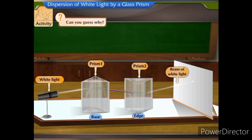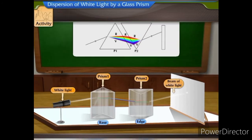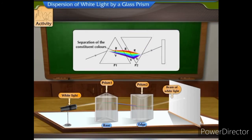Can you guess why? Well, this happens because the dispersion produced by the first prism is equal and opposite to that of the second prism. Hence, the separation of constituent colors by the first prism is annulled by the second prism, and once again the beam of white light is obtained.